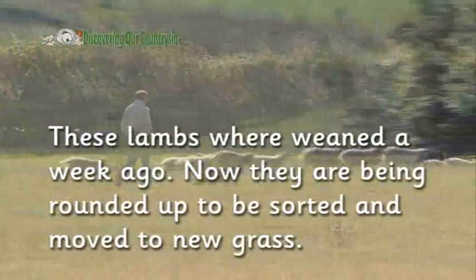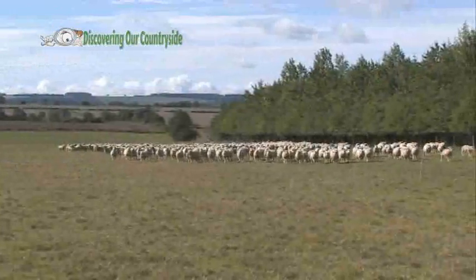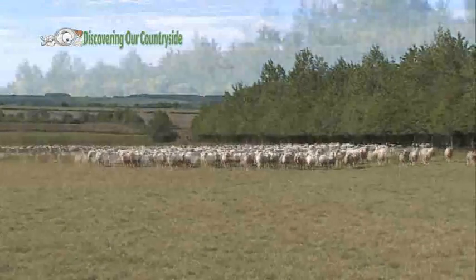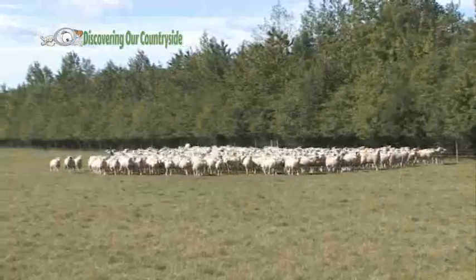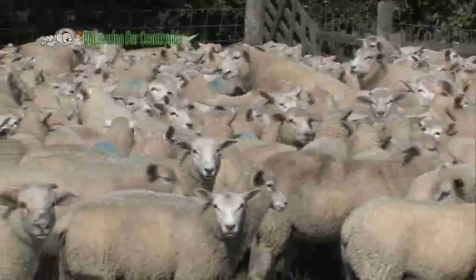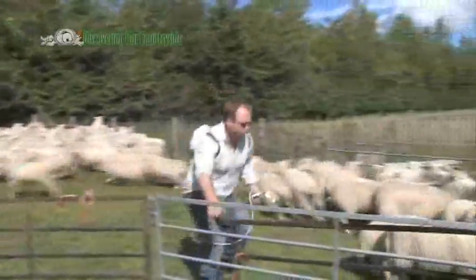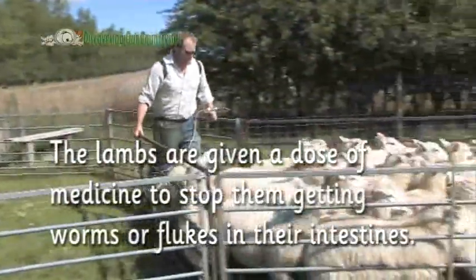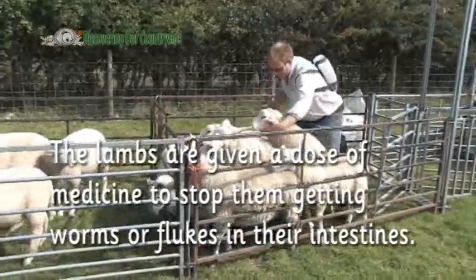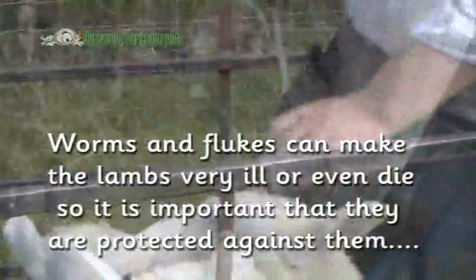These lambs were weaned a week ago. Now they are being rounded up to be sorted and moved to new grass. All safely in the pen now. The lambs are given a dose of medicine to stop them getting worms or flukes in their intestines. Worms and flukes can make the lambs very ill or even die, so it is important that they are protected against them, just like you get protection against some diseases when you have vaccinations.